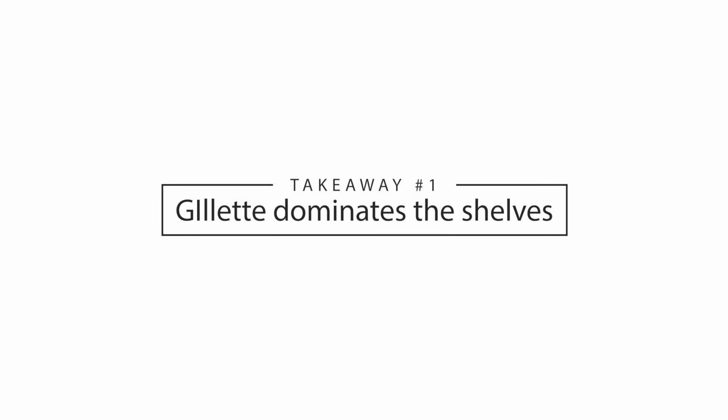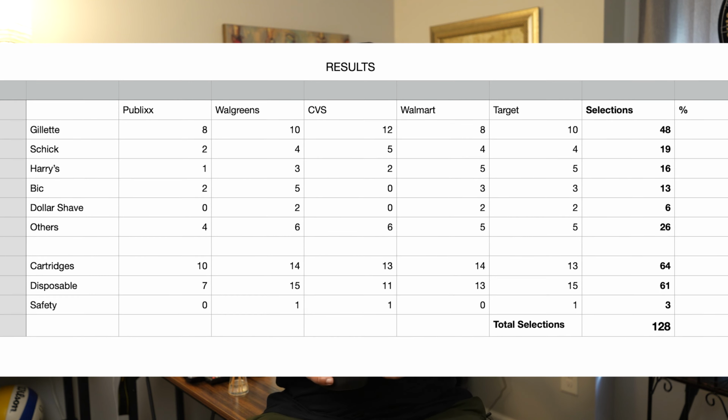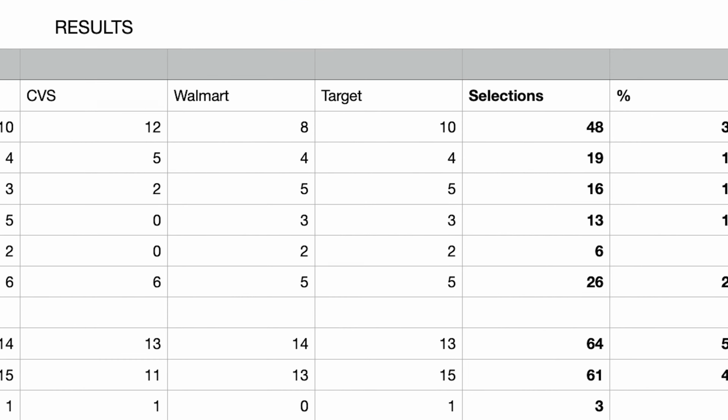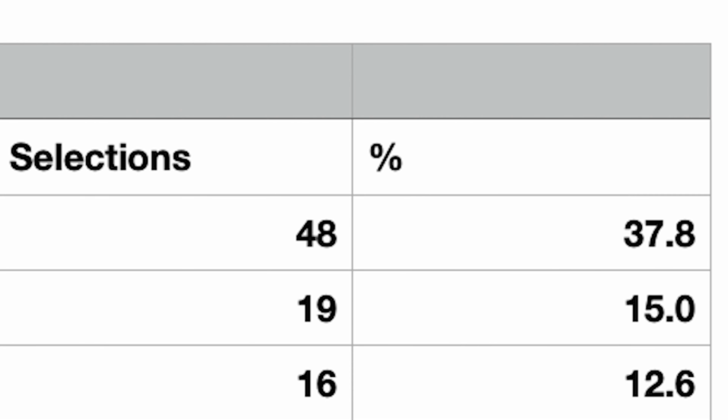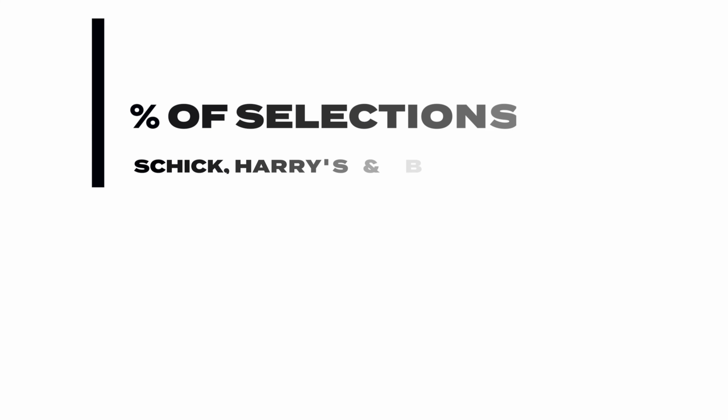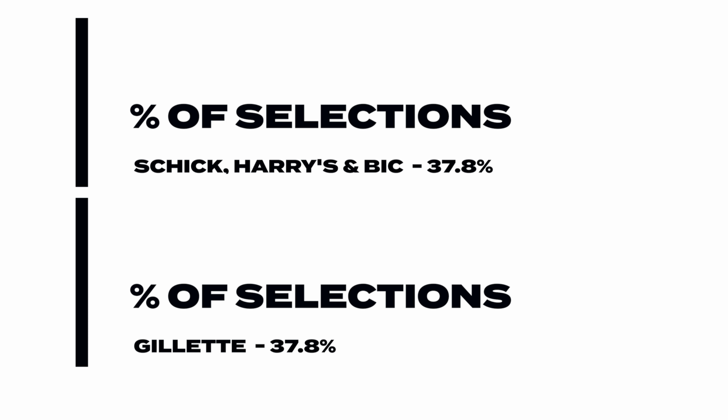Okay, what else did I find after taking the time to look at all of these displays? Well, there's the obvious thing: Gillette's domination of the overall shelf space. If you take a look at this graphic right here, you can see out of the 128 selections that we observed across 5 stores, 48 of them, for a whopping 37.8%, belong to one company, and that was Gillette. And just to put that in perspective for you, that's the same exact amount as Schick, Harry's, and Bic combined.